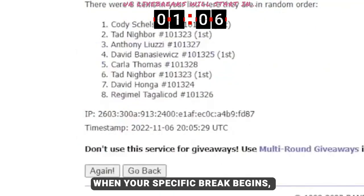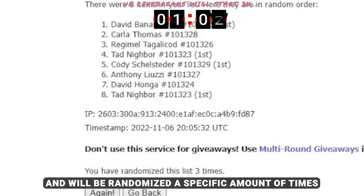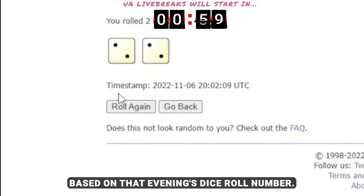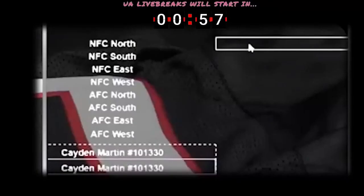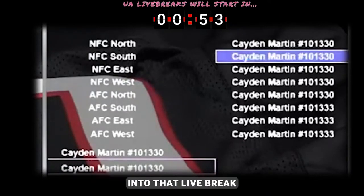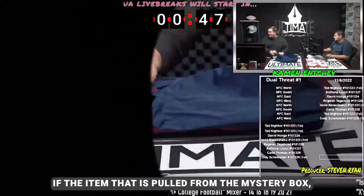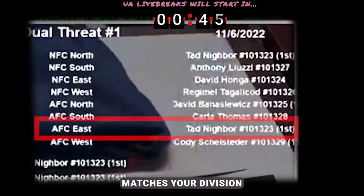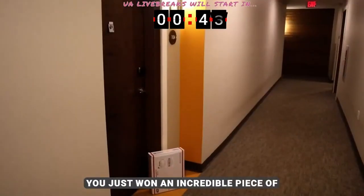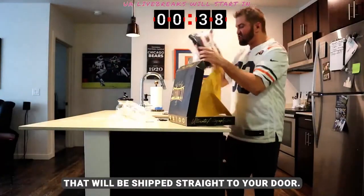When your specific break begins, your name will go into the randomizer and will be randomized a specific amount of times based on that evening's dice roll number. Once the randomization is over, the list of names of people that bought into that live break will be matched up with a specific division. If the item that is pulled from the mystery box matches your division, congratulations, you just won an incredible piece of signed memorabilia that will be shipped straight to your door.